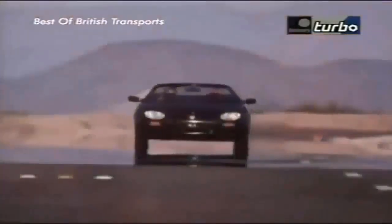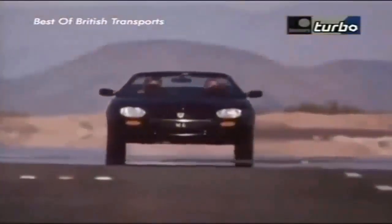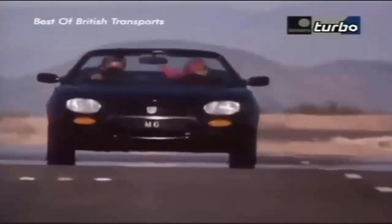In my opinion, the MGF is an excellent two-seater sports car. It fits into the mould of the previous models, such as the MGB and earlier cars, and it's the sort of car which Cecil Kimber would have been proud to produce himself.